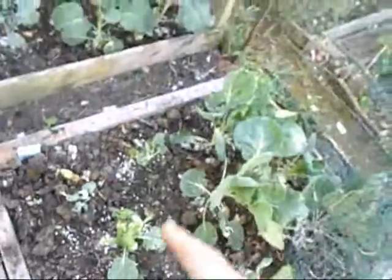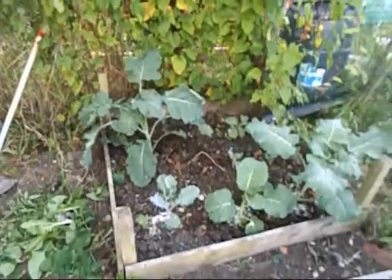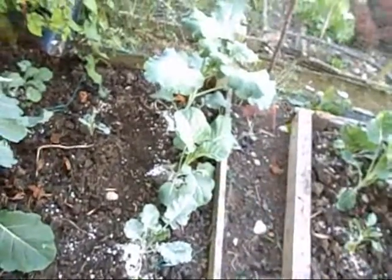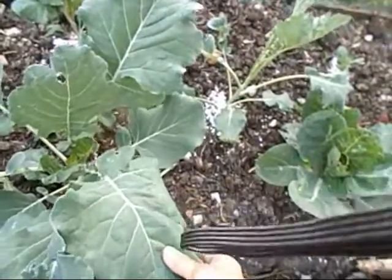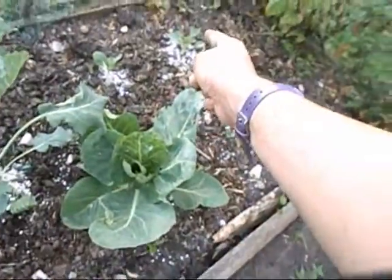I realised this was an actual sprout, so I moved that plant over there into the broccoli section, and I'll put some more stuff around them. I've moved one of the plants so it would get more light. I don't know what these are. I think these are broccoli as well, but I'm sure these were supposed to be cabbages. I've got a cabbage there and a cabbage there and a cabbage over there, and I don't know what that is, so we'll just see what happens.